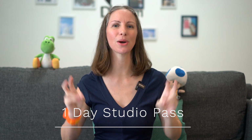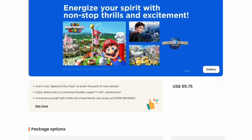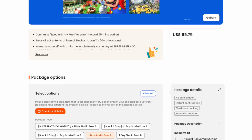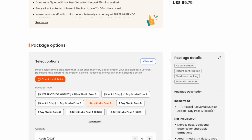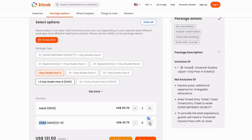Go ahead and purchase just a regular ticket, which is referred to as a one-day studio pass. I will link the Klook website below where you can purchase those tickets online. We've been using Klook for years to book attractions and theme parks throughout Asia, and we've had a good experience with them. Just make sure you select a date on the calendar, and then that will give you the options of which types of tickets are available for that day.